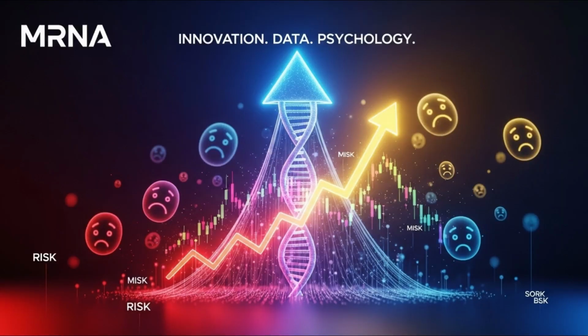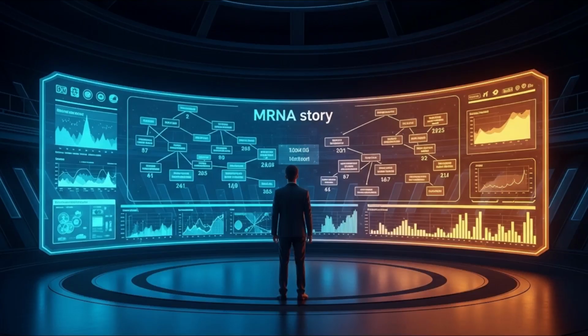In summary, mRNA is a pioneering biotech with a powerful mRNA platform, highly sensitive to clinical and regulatory data, capable of explosive moves when sentiment shifts. Risky if timing or data doesn't align. Extremely rewarding if you catch the move. Early investing in mRNA means you're not just buying a stock, you're buying a story of innovation, data catalysts, and market psychology.